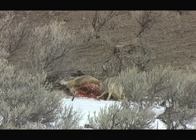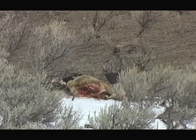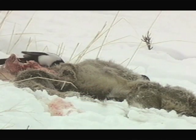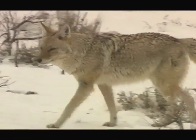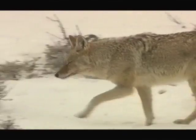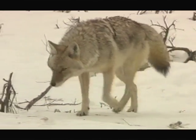As winter begins to move on to spring, the coyotes and ravens clean up the last of the carcasses. Meat is consumed first, then bones, leaving only the hide as evidence of a living creature. Although some elk have succumbed to the winter, they have also provided life for the coyote and other predators. The range can only support a given number of animals.